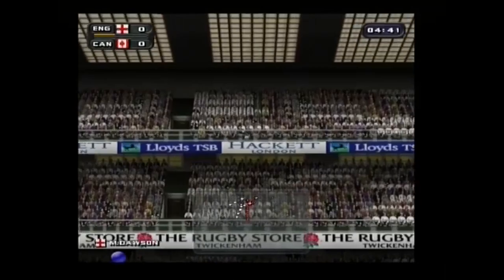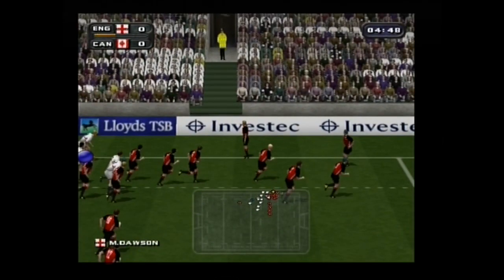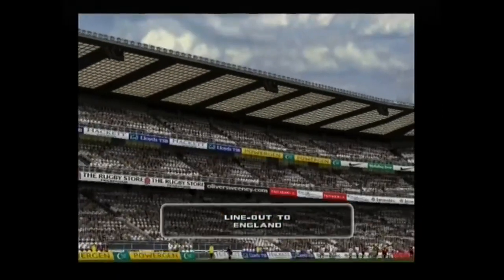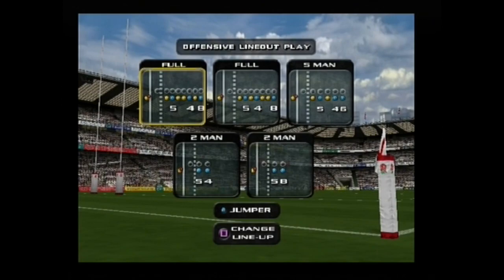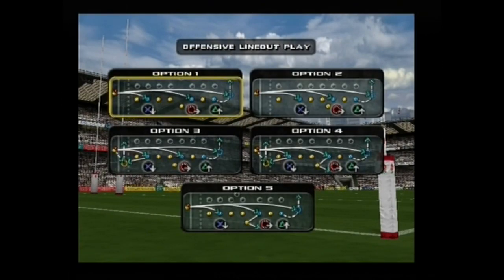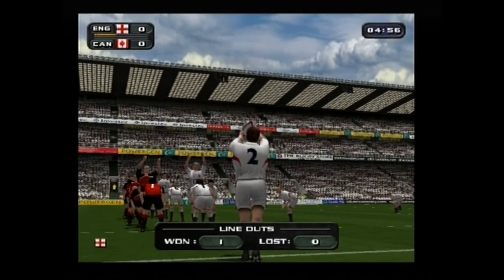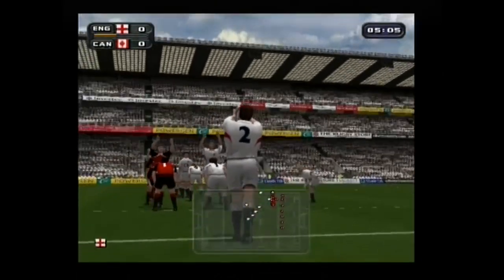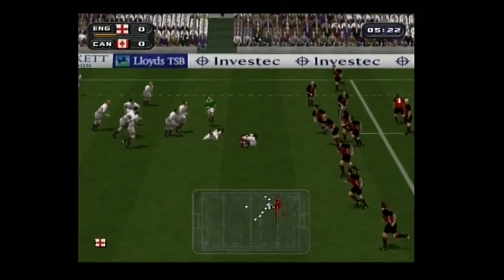Dawson goes for the up and under. Yes, nice take. He had to bounce that kick into touch, and he managed it. Have a look at that, the field position. An excellent punt, right down the field. Thompson is the man throwing in for England. Thompson makes the throw. Nicely picked up.